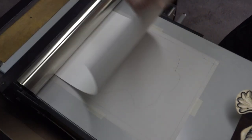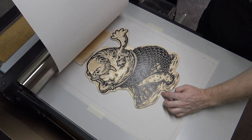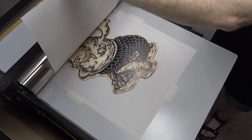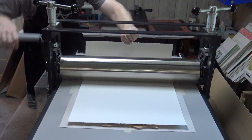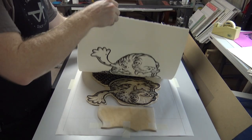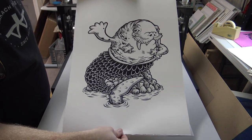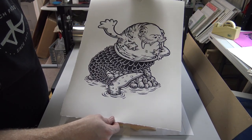Alright, now we just lift the paper up. Put it on the little outline that I've drawn out, match it up. Should be pretty easy. And then slide it through the press. And now let's take a look. Doesn't look half bad. I like it. Came out pretty good. All right, now let's print some t-shirts.